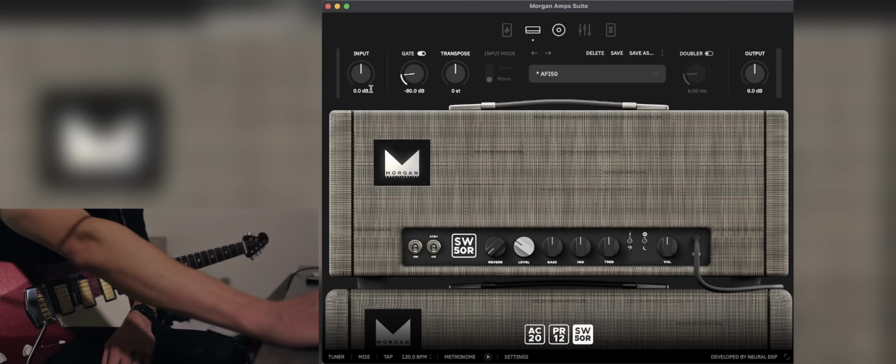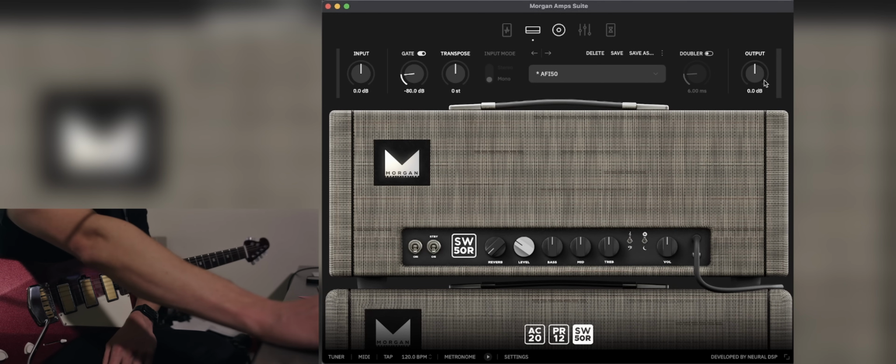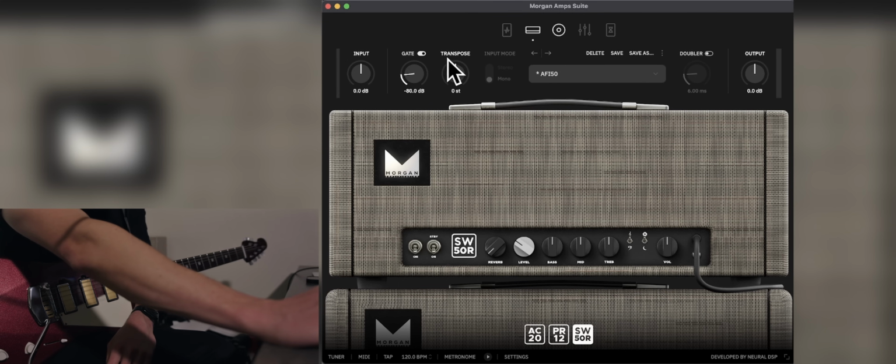Up top, you have your input gain, your output master for boosting or cutting your overall output to match wherever you're headed after this. You have your doubler, you have your ability to transpose up and down a full octave, as well as that gate, which is very, very handy.